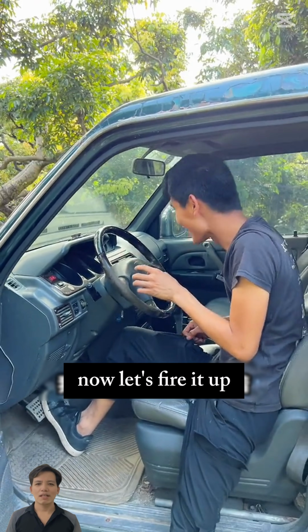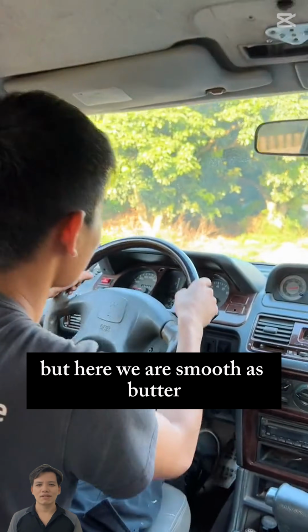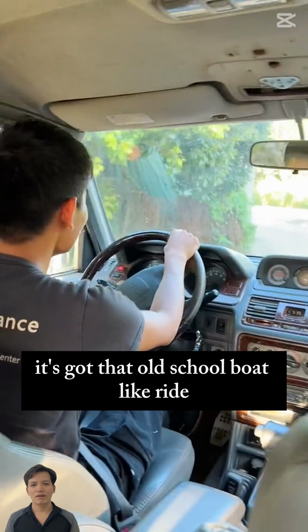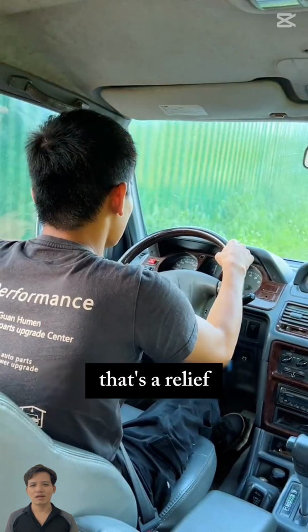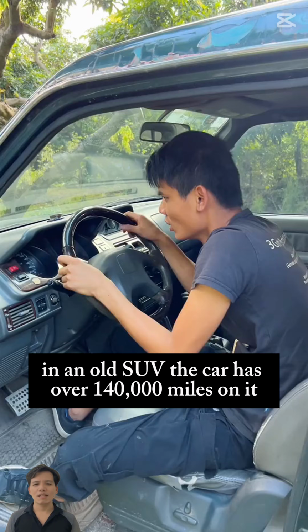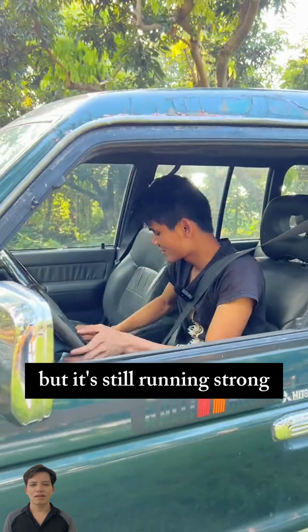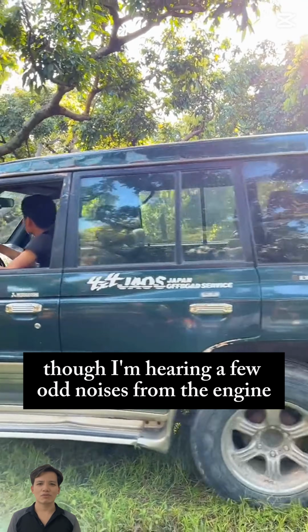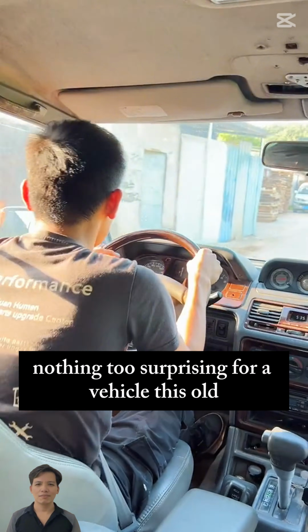Now let's fire it up. I was half expecting it not to start, but here we are, smooth as butter. It's got that old-school, boat-like ride. And the brakes, surprisingly solid. That's a relief, because the last thing you want is bad brakes in an old SUV. The car has over 140,000 miles on it, but it's still running strong. Though I'm hearing a few odd noises from the engine. Nothing too surprising for a vehicle this old.